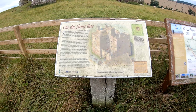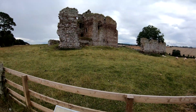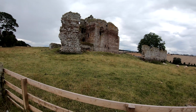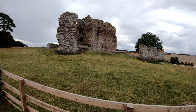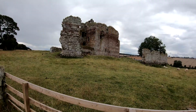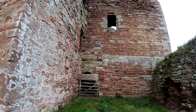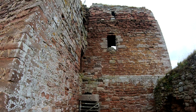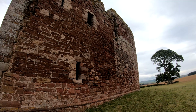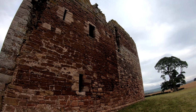I think the sign's seen better days, but what it is telling us is that the castle was a stronghold for the Kerr family, and was built around 1450, and its walls were up to 4 metres thick, had a garrison of 60 soldiers. So yeah, I can imagine it in its prime, fighting off the English. I have to say those walls are pretty impressive. Made out of some good old sandstone blocks.